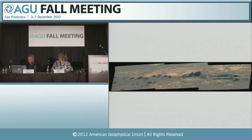Now, we've been driving around on Cape York for better than a year. We've been seeing these impact breccias. And then, as we began to approach Matijevic Hill, we started seeing stuff that looked really, really different. And this was our first view. This shows the two primary rock types that we've now come to realize are present at Matijevic Hill.